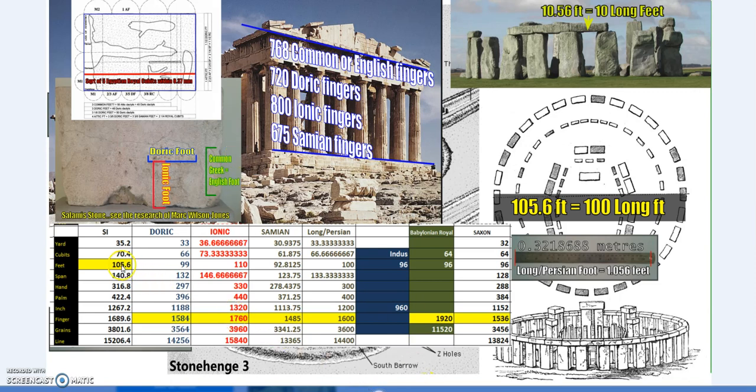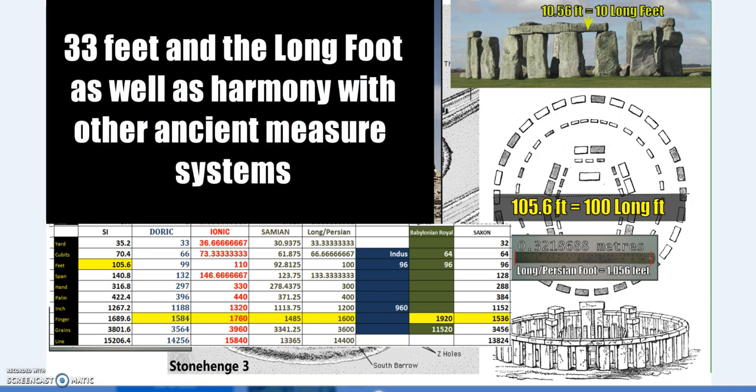So 100 long feet. Where are we? 100 long feet is 105.6 feet. Also 33 Doric yards, or in the Ionic, 330 hands. 330, 33, the long foot harmonizing between, including the Babylonian and the Indus or the Mohenjo-Daro foot, Harappa, is the same as the Royal Babylonian, is the same as the Saxon foot. But now, so 33 and the long foot, and the harmony between ancient measure systems.